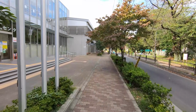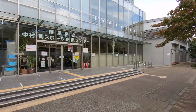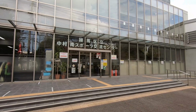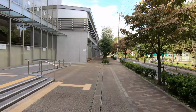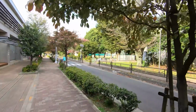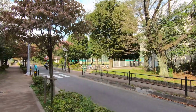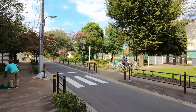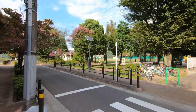Very distinctive designs. And then on my left side, this is a community center, and this is where you can use the gym. If you're a resident of Nerima Ward, you can use the gym for super cheap. I think it's like 100 yen. It's like $1 or something. And then there's a park here. It's a field where you can play sports like baseball and stuff. Enough space to play baseball, I believe.